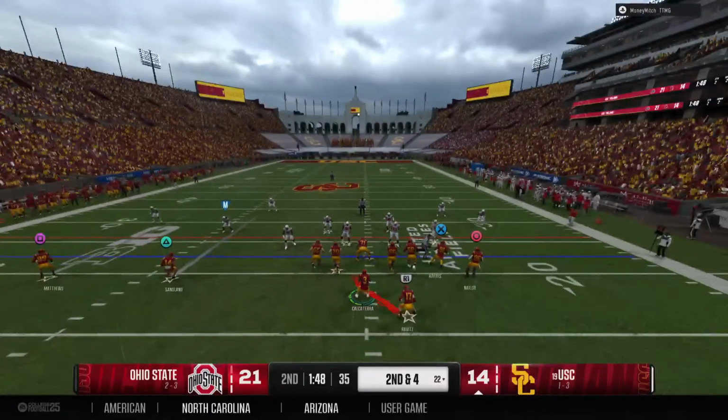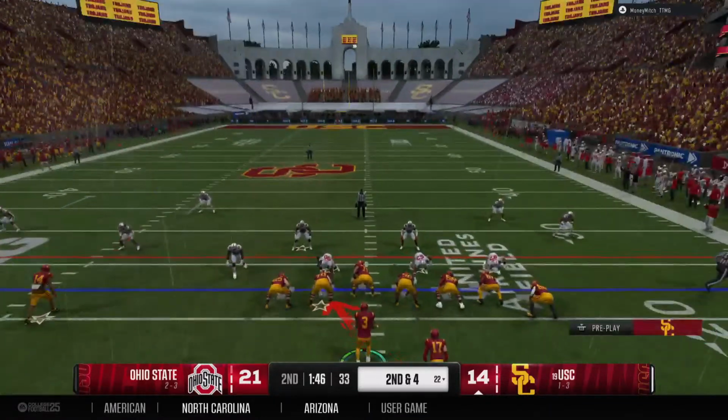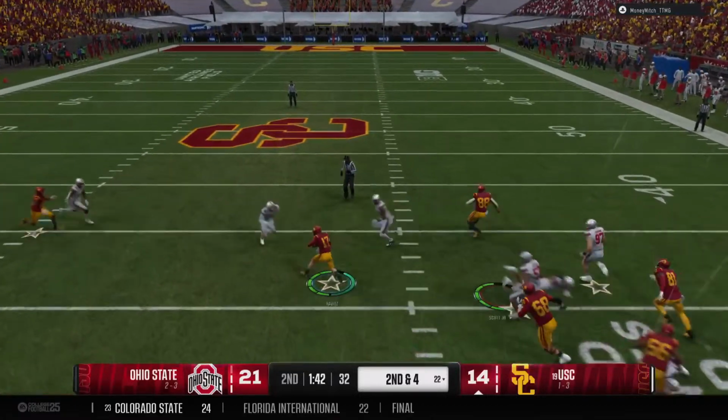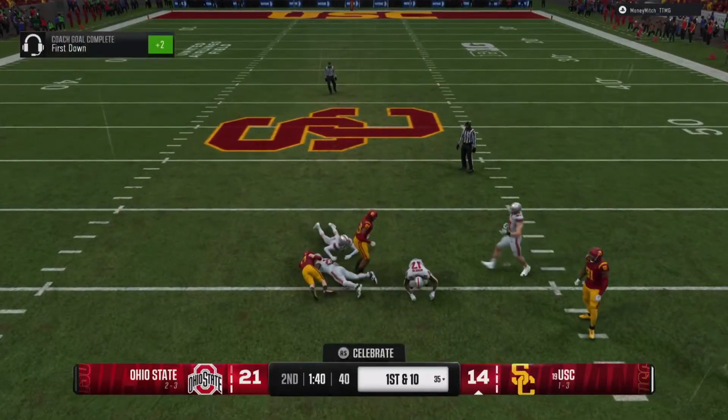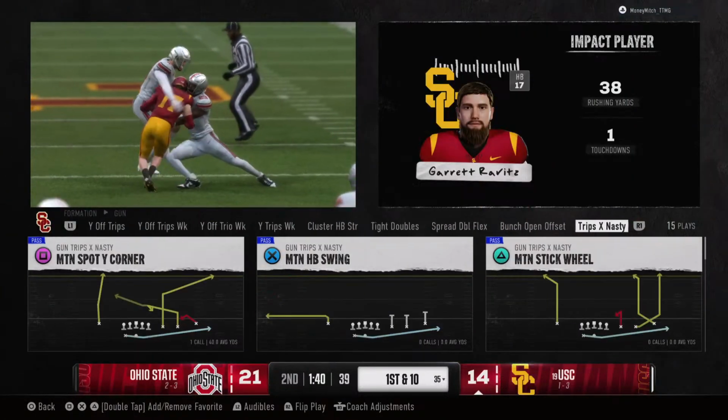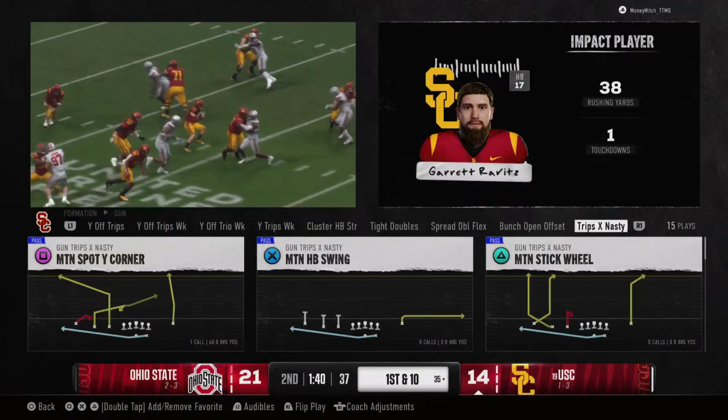And now on second down for this offense. Here's the handoff. Just what they were looking for to get this drive rolling. They're out to the 35. And a great job by the offensive line.